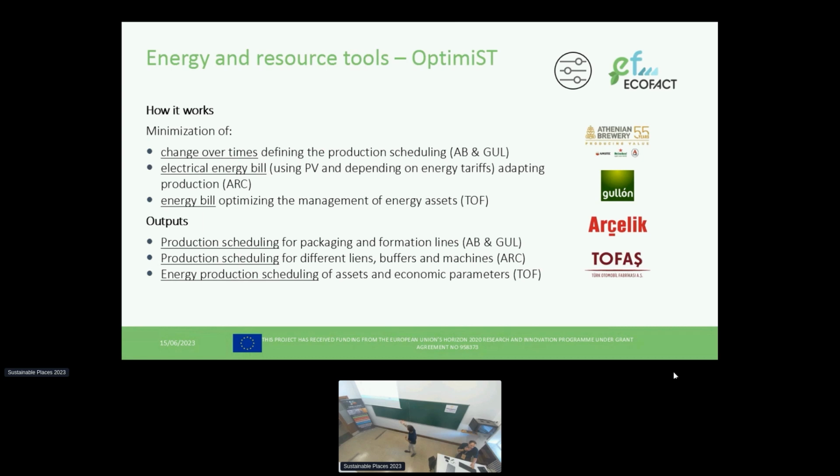It is also used with different algorithms to minimize the electrical energy bill, and it can do this using the photovoltaics, and also considering the energy tariffs, and it adapts production. It is used like this in the Arcelic plant for the washing machines. Also, it can minimize the energy bill, and it does so optimizing the management of the existing energy assets. And this happens in Tofaş, which has an enormous amount of energy spent for the body painting of the vehicles.